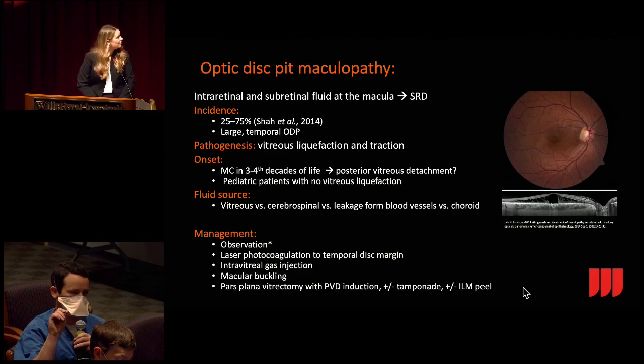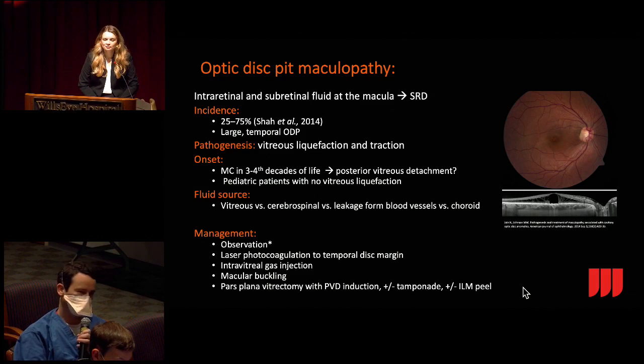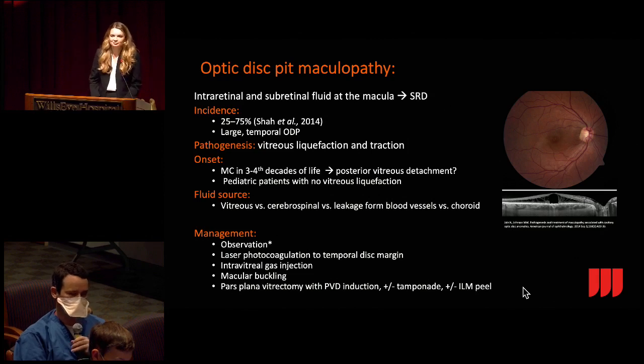You can do a pneumatic gas injection with face down positioning. I've never seen that work, but I guess it's possible. I've never tried macular buckling. And then I guess the most aggressive treatment is pars plana vitrectomy. Most of our studies usually show equal results for almost all of these, maybe a little bit better for vitrectomy. When you do a vitrectomy, there's a lot of different techniques you could consider.